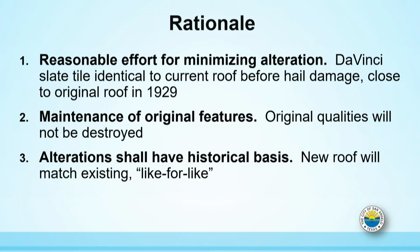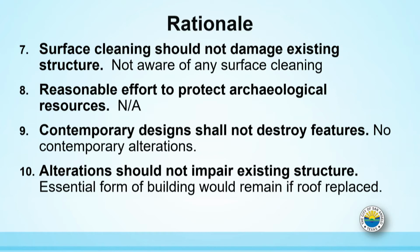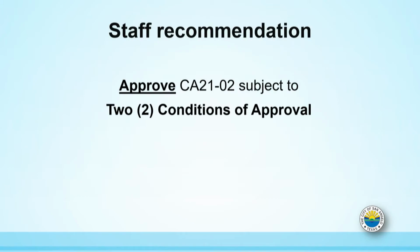So there's 10 criteria, a lot of them kind of repeat, so I'm going to do this very quickly for a certificate of appropriateness. The Da Vinci tile is, like I said, identical to the current roof tile before the hail damage. The original qualities of the building would not be destroyed if the tile was replaced. The new roof will match like for like. It's, again, close to the original, same as number 4. And then we're not aware of any surface cleaning. There's no archaeological resources, no contemporary alterations. And again, the essential form of the building would remain if the roof is being replaced, it's just the roof. Staff recommends approval with 2 conditions.